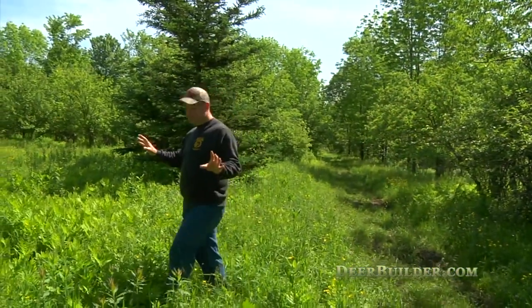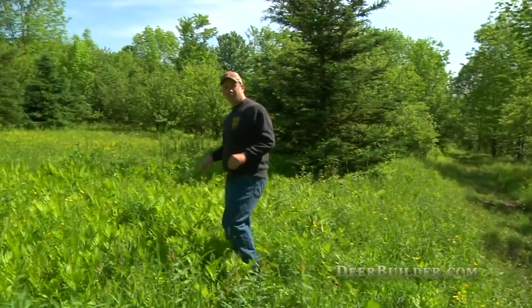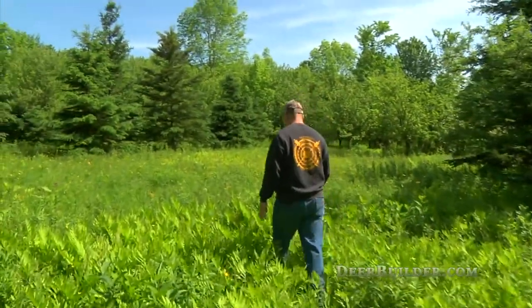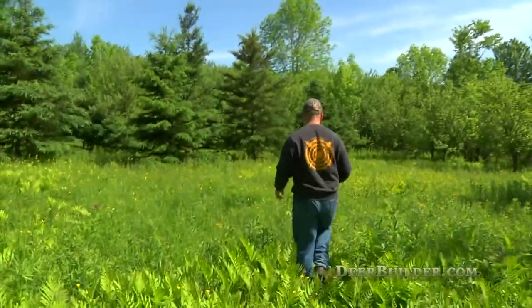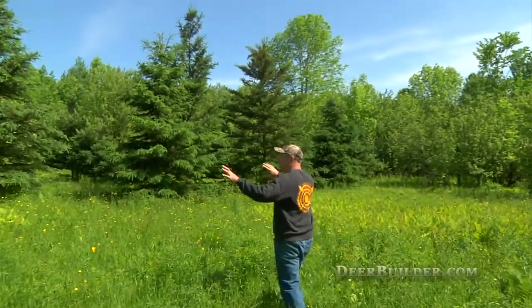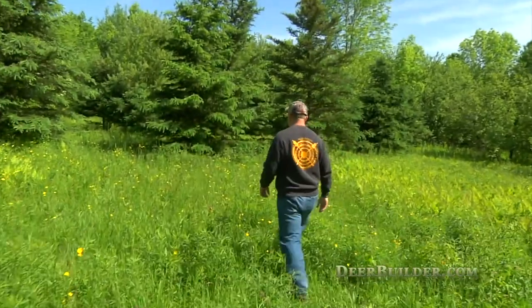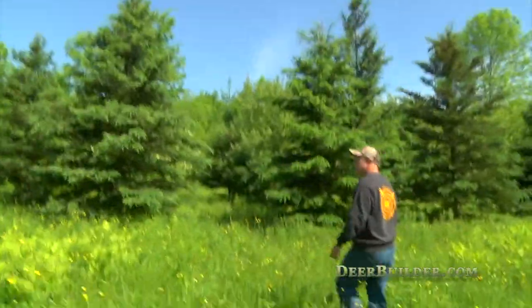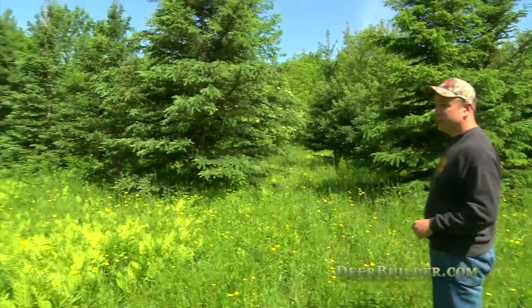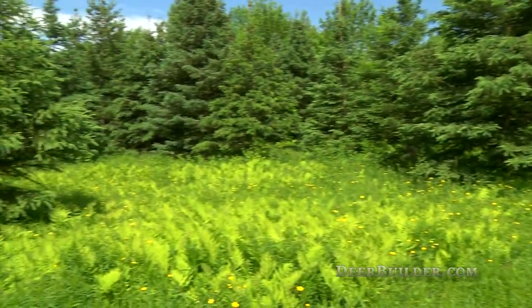Okay, I just think this piece of the property is just beautiful. Come here. So when you first walk in here, you've got these spruce trees. This is beautiful spruce forest right through here. Just interspersed, there's a little park-like feel with these submature spruce trees.